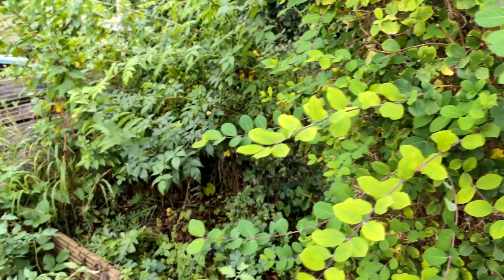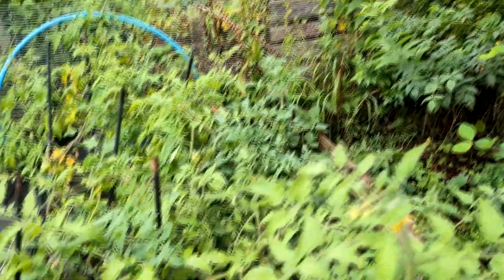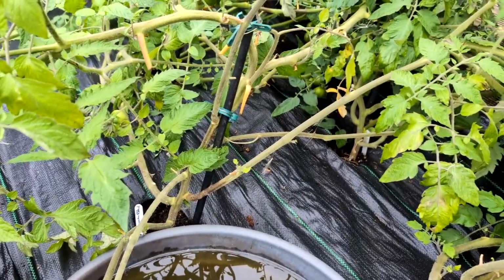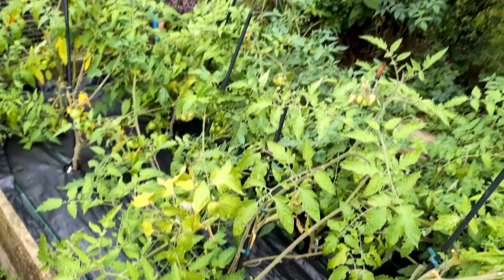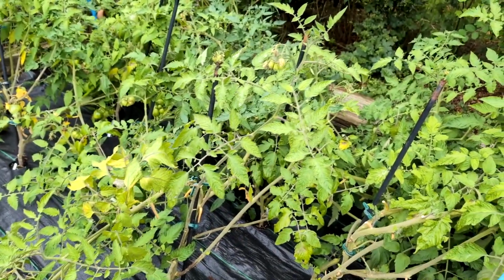Some of the plants are just not working in there. And this honeysuckle needs quite the prune. These are my spare tomatoes. And, oh great, I think that's blight. That's a shame. That's just before they all started to ripen up. Well, we'll see what we can do.